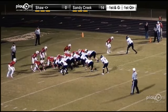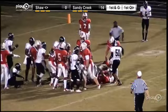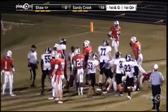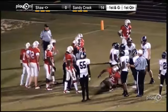Whittlesey going to come up under center now. He's going to keep it, go off left side, looking for the goal line as he leans. They fight. And it looks like Sandy Creek has made a big stand. The big defensive line makes a stop at the other half-yard line.